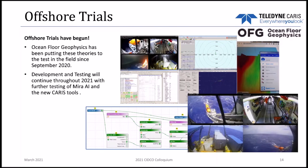We put together a lot of automated processes in order to be able to successfully go from the AUV coming on board, delivering data, and then after that, everything just ran on its own all the way through to the data products being produced. So the development and testing will continue throughout this year, culminating in some large demonstrations of the existing CARIS tools and the ones that are going to be developed.